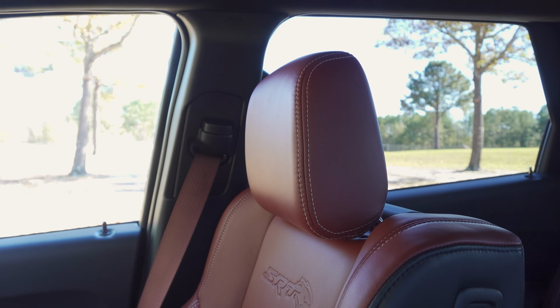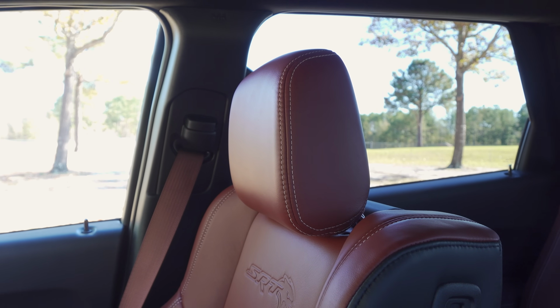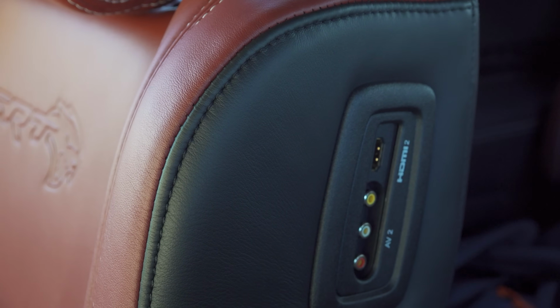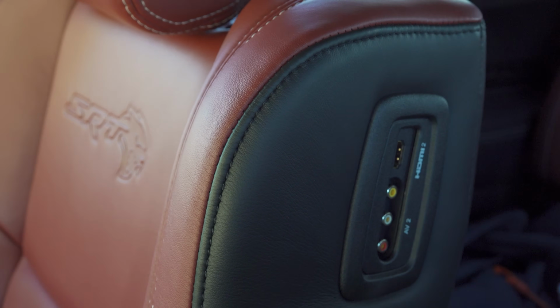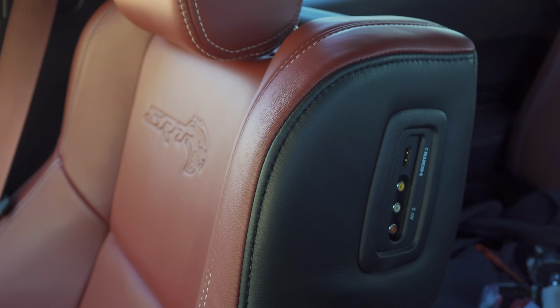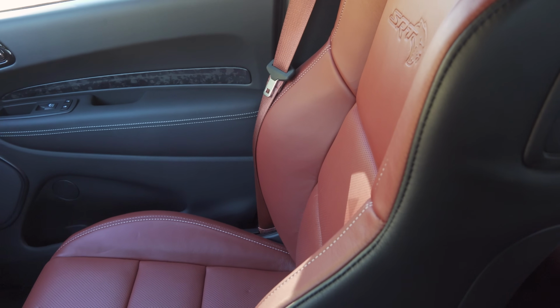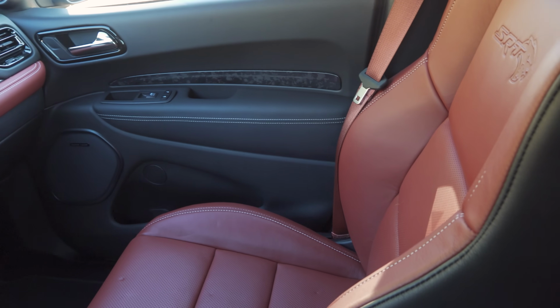Since this is the SRT model, we have red shoulder belts, 4-way adjustable headrests, and the SRT Hellcat logo embossed on the leather seats. This particular model also has the optional rear seat entertainment system. Not a whole lot's changed there, so we still get the AV inputs and an HDMI input on each seat back. The seats in the Hellcat trim are basically the same seats that we found in the regular SRT model before.